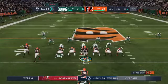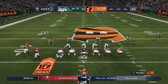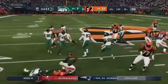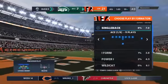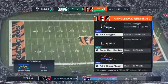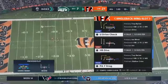The last run got a couple. Here's 2nd and 8. Again, it's Mixon. And this winds up a pickup of 2, maybe 2.5 to about the 39. He's brought down. The Jets going to go ahead and use their final timeout as they'll talk it over here before what will be an important 3rd down.